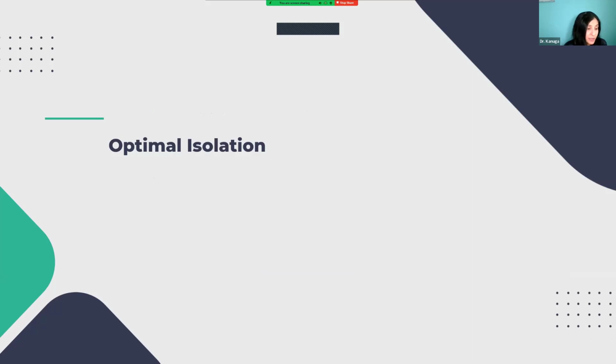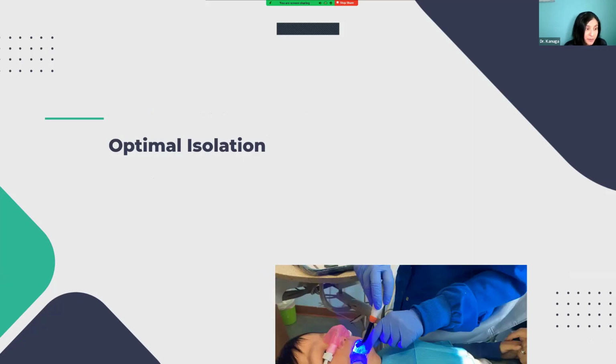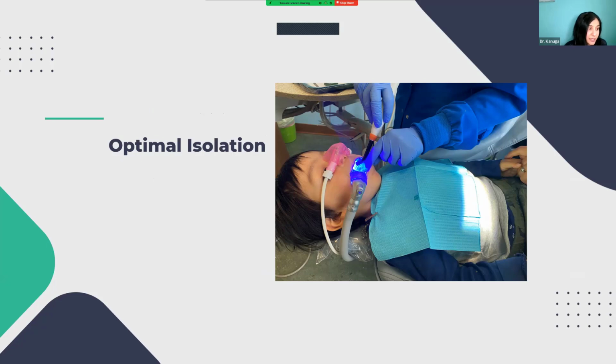Optimal isolation, again, cannot be underrated. Here this child is getting his restorations under isolation with nitrous oxide oxygen, and you can see how it just keeps everything nice and dry, keeps the tongue and the cheek and the soft tissues out of the way, comfortable for the child. You don't have to worry about being bitten or the mouth not opening adequately or closing in between. So super, super important. And the best part is you can work on multiple quadrants at the same time, upper and lower.